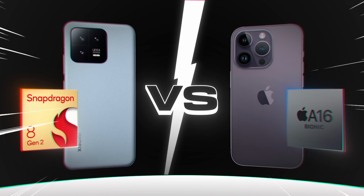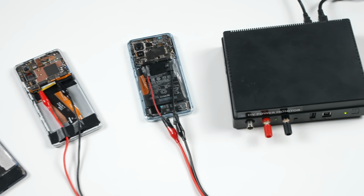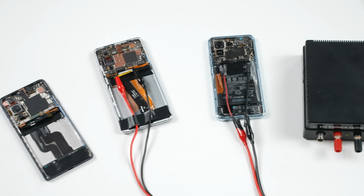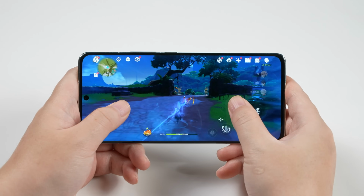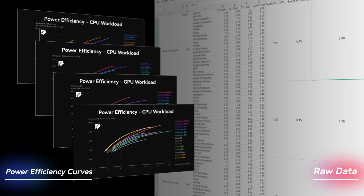So let's just waste no time and dive into the question you all want to know: who is the best smartphone chip on the market? In case you don't know, at GCON we review smartphone chips in a very different way. We barely talk about feeling, we only do the real test. We sometimes do regular tests you're all familiar with, like battery life or gaming performance, but we also have the one thing we're really proud of: power efficiency curve.